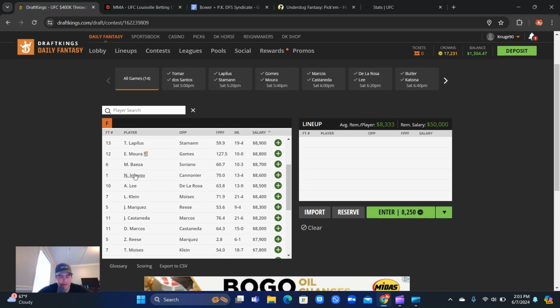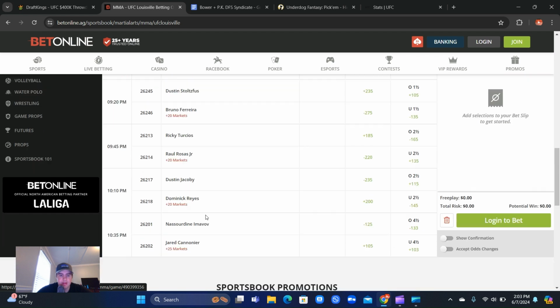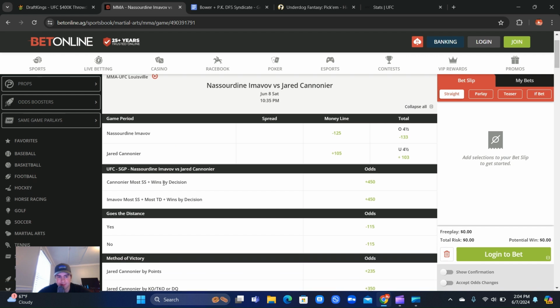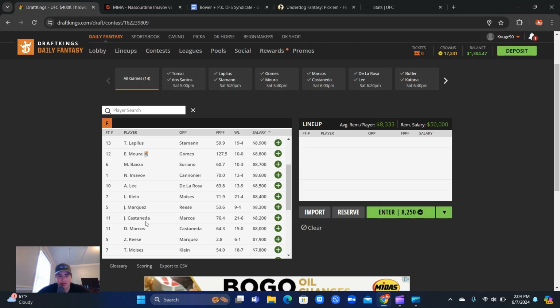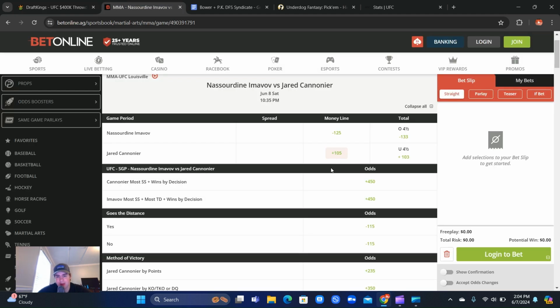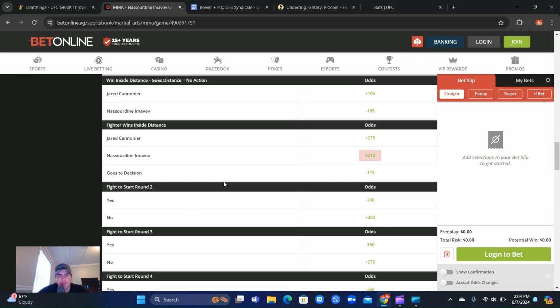Then we have the main event, Nasruddin Imavov versus Jared Cannonier. I'll start off with Jared Cannonier. He is like the Paulo Costa play last week, but even better. Paulo Costa was plus 200 to win, and Sean Strickland was plus 140 to win ITD. In this case, you got Jared Cannonier at 7.6K. He's only like plus 110 to win for starters, and then Nasruddin Imavov is like plus 210 to finish him.